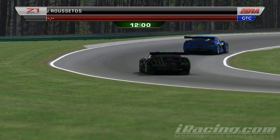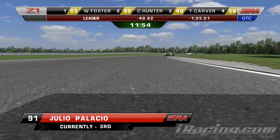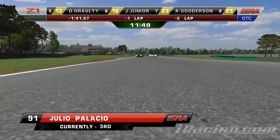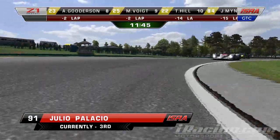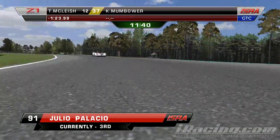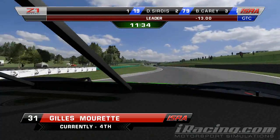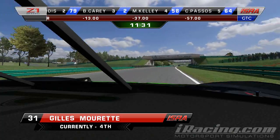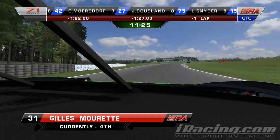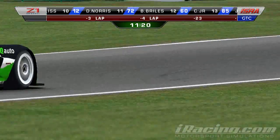Really need to read some of these drivers' bios. I've raced with them for almost 2 full seasons now, and I feel bad. I don't even know where Julio's from. Georgia. He's from Georgia. There you go. Alright, yep. So Julio Palacio, hailing from the great state of Georgia, the Peach State, I believe. Or something like that. I believe you're right. The fact that I'm Canadian and I know that worries me a little bit, but back to the race.